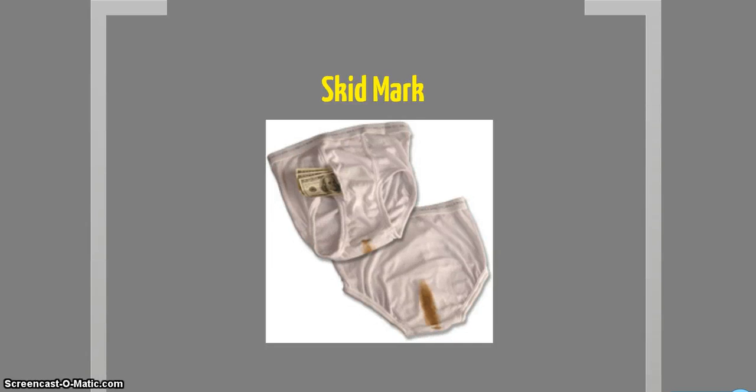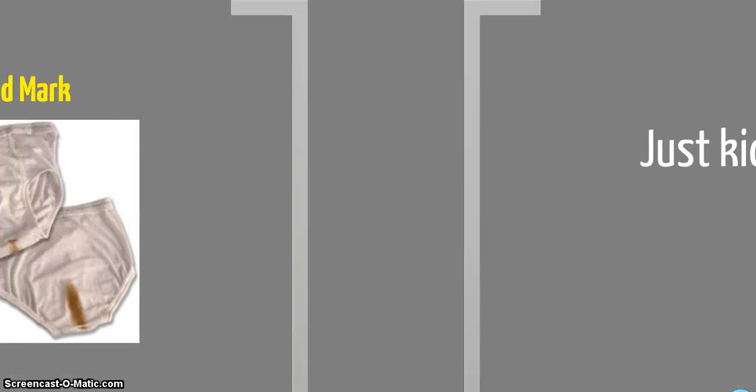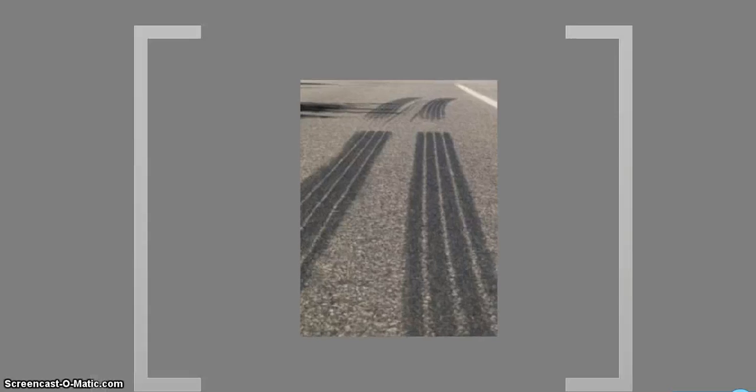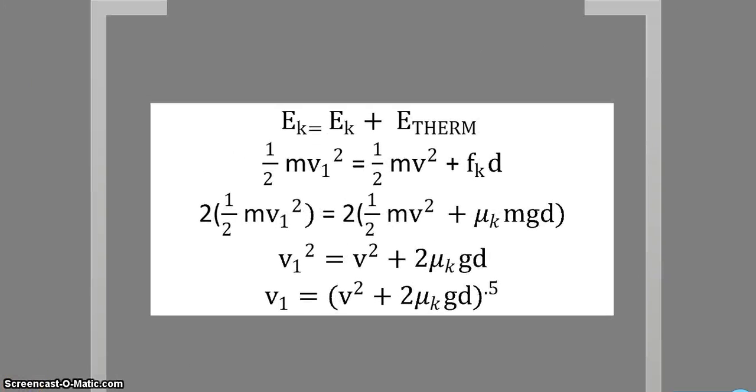The last step to proving that Sousa was speeding was calculating the length that his car made with the skid mark and using it with the law of conservation of energy. Pi equals Pf. Initially, the car was moving. As it was skidding and coming to a stop, it had kinetic and thermal energy.